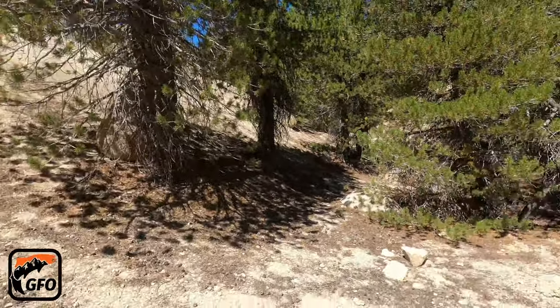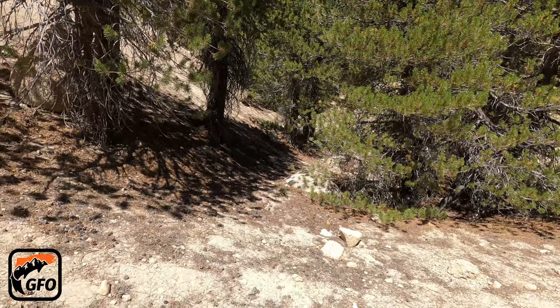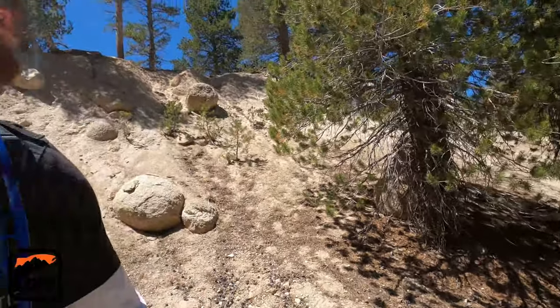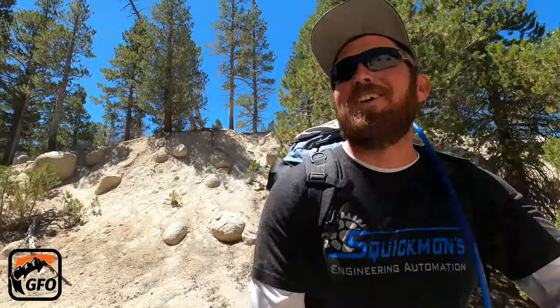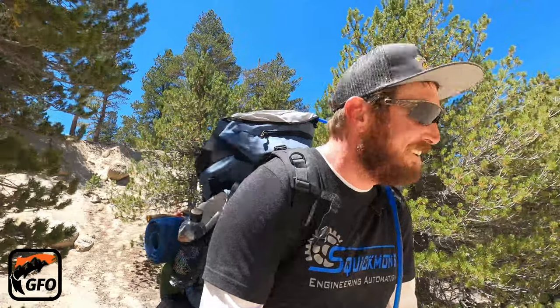So this looks to be the tunnel, the infamous tunnel or open cut. Very cool. Found it. That's so funny. So excited to get to the campsite, man. We just walked right through here yesterday. So maybe. All right, guys. Check back in with you in a little bit.